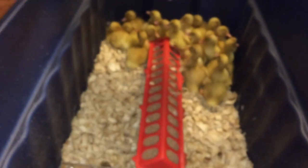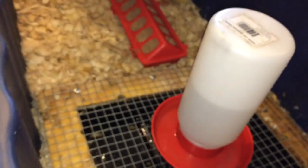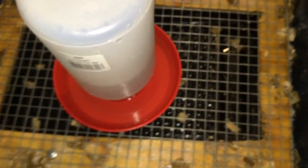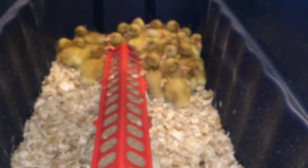All right, guys, so the excitement for the morning's over. I cleaned out the brooders, gave them fresh food, and everybody's been at the water tank. You can see the water level there. When you turn these things upside down, they dropped about there. So they've been through about that much water, minus, of course, what's down in the drain. So far, the results on the water drain are pretty good.